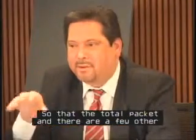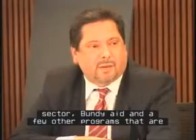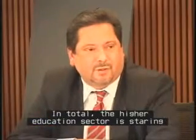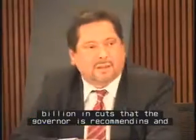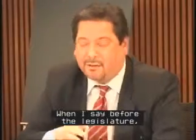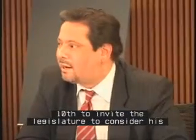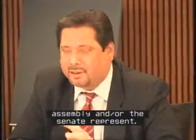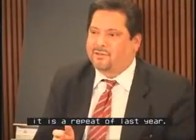So the total package, and there are a few other reductions that are being recommended in higher education programs, special programs in the private sector, Bundy aid, and a few other programs that are administered by the State Education Department. In total, the higher education sector is staring at about $241 million in cuts against the $1.8 billion in cuts that the governor is recommending and is now before the legislature. And I say, before the legislature, we're not certain exactly what they're intending to do. The governor has scheduled a special session for November 10th to invite the legislature to consider his proposals, or perhaps any other proposals that both the Assembly and or the Senate represent. For the university, obviously, it is a repeat of last year.